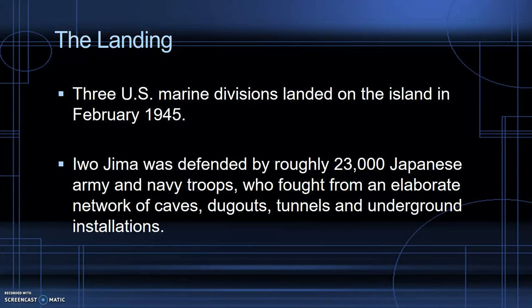So Iwo Jima was one of the bloodiest battles of the Pacific Campaign and would cost the lives of over 7,000 Marines, with an additional 20,000 injured. The island was defended by 23,000 Japanese soldiers.